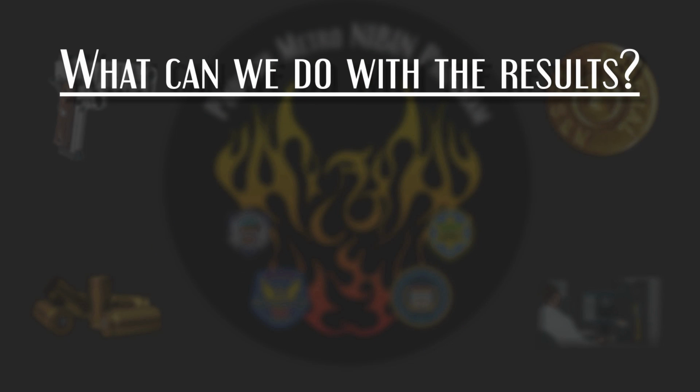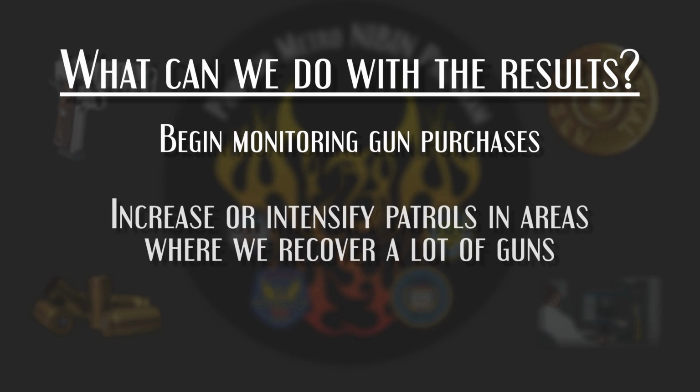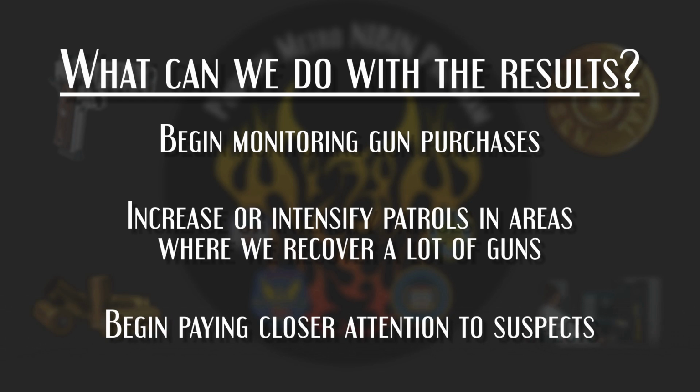So does tracing solve crimes? Well, yes and no. It's a beginning for investigators, but like all statistics, they're useless without context. The numbers are meaningless unless we examine them. So what can we do with the results? We can begin monitoring gun purchases. We can increase or intensify patrols in areas where we recover a lot of guns. We can begin paying closer attention to suspects.